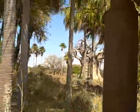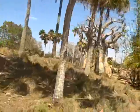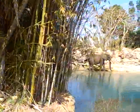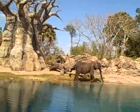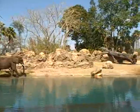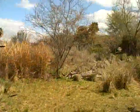Now, we're getting pretty close to the watering hole. I can get a pretty good shot of this one. And here, everybody. Now, notice their ears. They're very large. That's how you can usually tell them apart from Asian elephants, because their ears are much larger than an Asian elephant's ears. Some people even like to say they're the shape of the continent of Africa. It takes a little bit of imagination, but you might be able to see it.